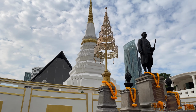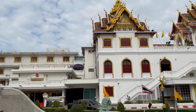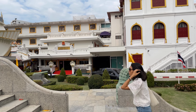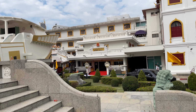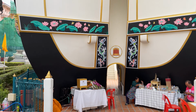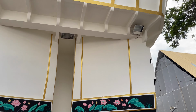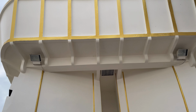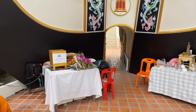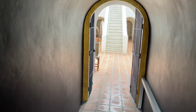All right, let's go over here and let's go inside this Chedi. And there is a hall over here that you can go into with quite a few of the older Buddha statues and stuff in there. We'll look at it second. This is the entrance to the Chedi. You can see they painted like the lotuses and the back of the ship, it looks like. So let's go up these stairs and let's go in here. So you can buy the flowers, there's a monk here, stuff like that. Kind of cool going in here.